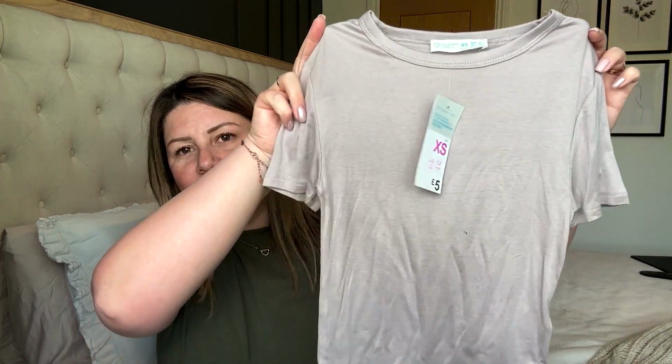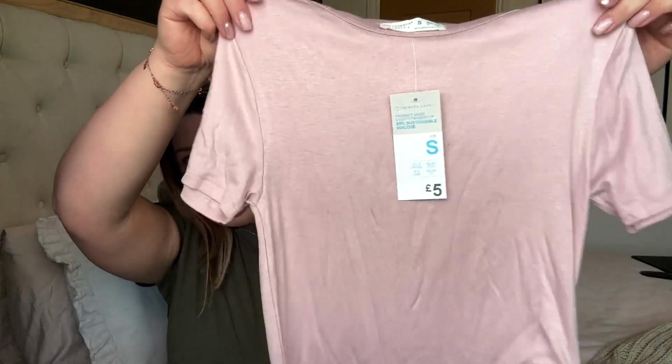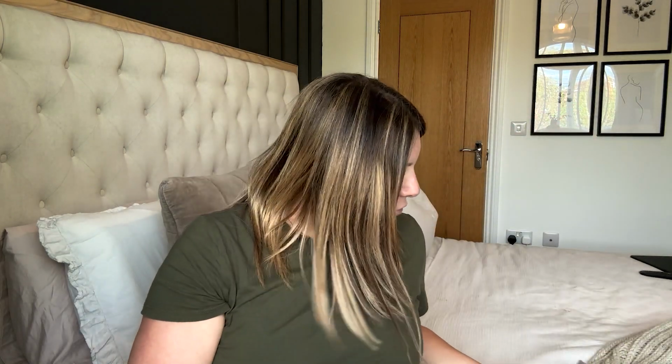I got that in extra small and £5. And then I picked up this one. What have they named it? It's light grey. It's not. This has got, I think, lilac-y tones in it. It's definitely not grey. So I got that one as well. And then this one I got in a small. Now I think all the ones that I've bought before have been in a small, but I could only get an extra small in those other two colours. So hopefully they fit. And then I got this, which is classed as light pink. It's almost like a blush pink, I would say. So I picked three of those up for my daughter and hopefully she'll like the colours.